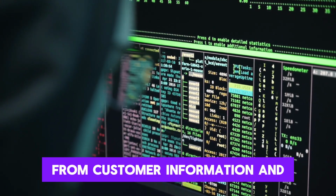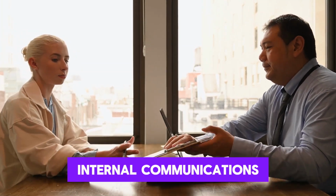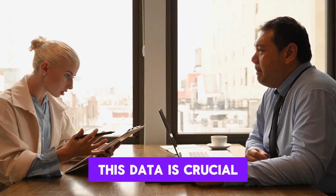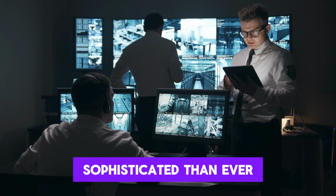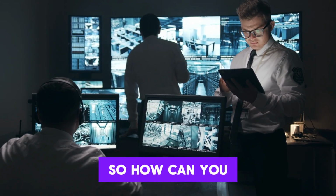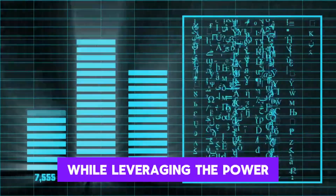Think about it. Your business data is the lifeblood of your operations. From customer information and financial records to intellectual property and internal communications, this data is crucial. And in today's digital age, cyber threats are more sophisticated than ever. So, how can you ensure that your valuable data remains protected while leveraging the power of the cloud?